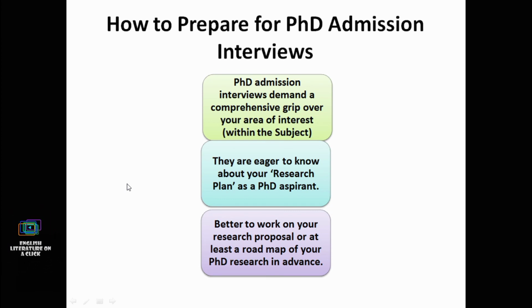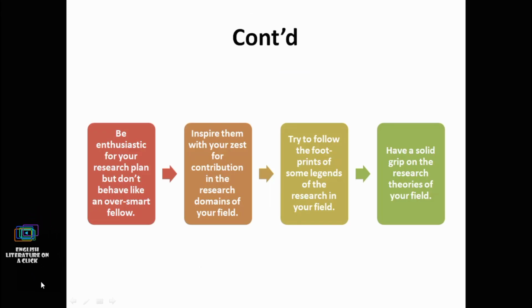Normally, the panelists, the interview panel members of the PhD interview, they are eager to know about your research plan as a PhD aspirant. So better to work on your research proposal or at least a roadmap of your PhD research in advance, so that you may be able to answer their questions or you may be able to inspire them that you are a very deserving candidate for securing admission. Then a few more things that should be kept in mind in those interviews.